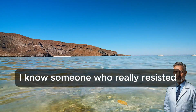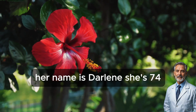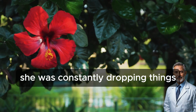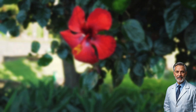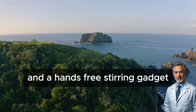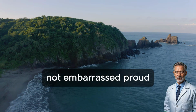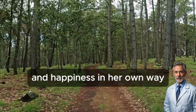I know someone who really resisted using adaptive tools for years. Her name is Darlene. She's 74, feisty, and fiercely independent. But arthritis in her hands made cooking a challenge. She was constantly dropping things or asking her daughter to help. Eventually, she gave in and tried a few tools: an electric can opener, an easy grip vegetable peeler, and a hands-free stirring gadget. The transformation was instant. Not only was she back in her kitchen, doing what she loved, but she also felt proud. Not embarrassed. Proud. Because she had taken charge of her health and happiness in her own way.